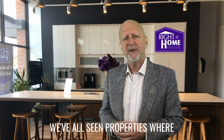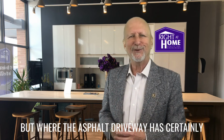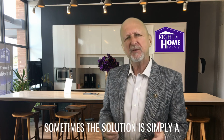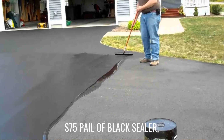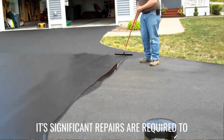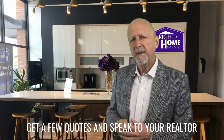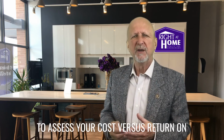We've all seen properties where the home looks great, but where the asphalt driveway has certainly seen better days. Sometimes the solution is simply a $75 pail of black sealer, a roller, and an hour or two of elbow grease. If significant repairs are required to your driveway, get a few quotes and speak to your realtor to assess cost versus return on investment.